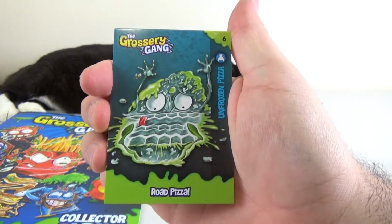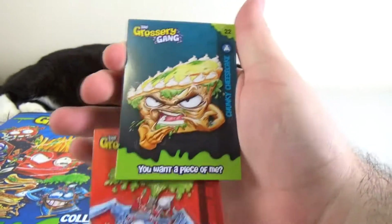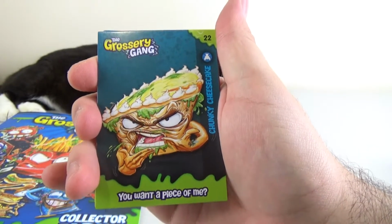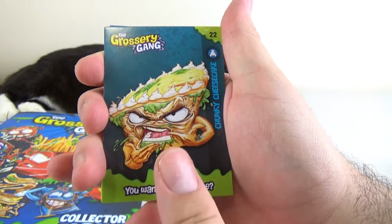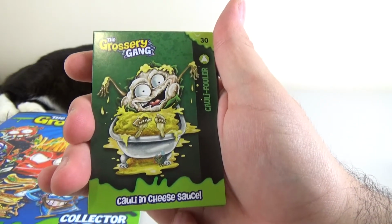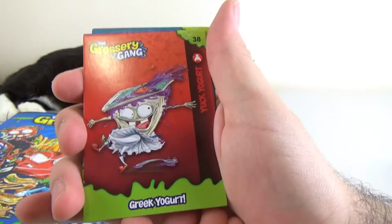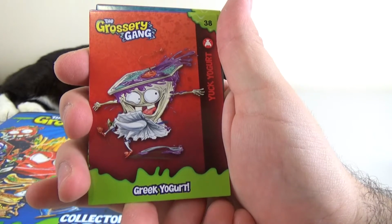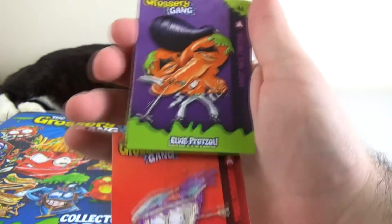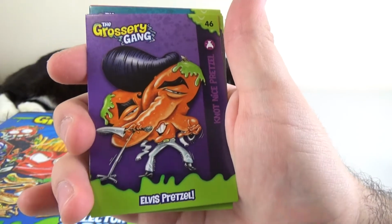Let me see if I'm holding this up right, which I was not. Road Pizza. Ooh, yum, yum. Bar She Blows. You want a piece of me? It does look pretty tasty. That cheesecake's a bit too chunky for my liking. Collie in Cheese Sauce. Not a fan of that one, the design or the little witty remark. Greek yogurt. Okay, I like that one. Elvis Pretzel. They've really gone above and beyond with the design of these.